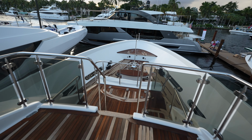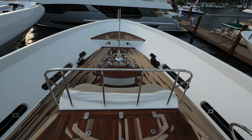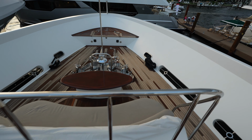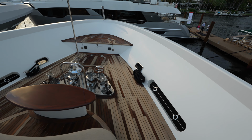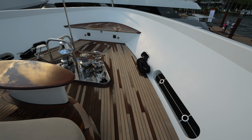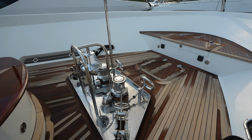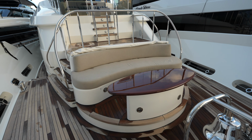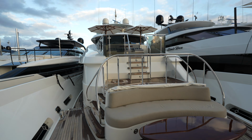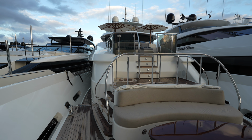And then this is a multi-tiered level because there's another small deck here, or at least platform is probably a better term. And then if you continue down, this is all teak lined. And this is a mix of business and pleasure. You can see your bollards, the winches, the bell. But then we also have the small bench and table all the way forward. And you can also see the umbrellas that are above the bench up in this foredeck area.